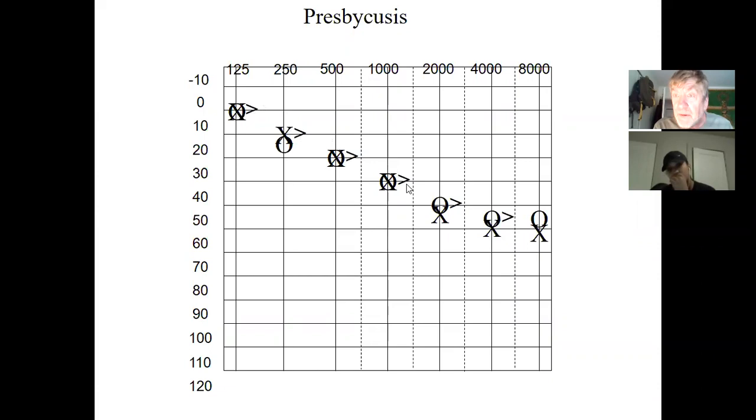That means the hearing loss is due to hair cell damage, because when I avoided the outer ear and avoided the middle ear and put the sound straight to the cochlea through the bone, the hearing didn't get any better. Contrast that to a kid with an earache.